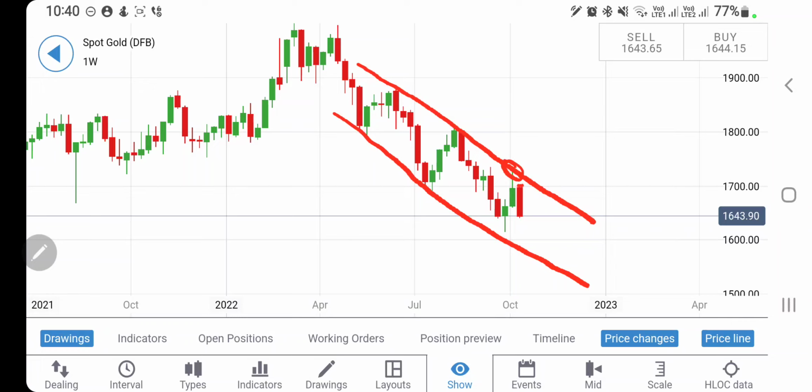Remember, precisely these were the levels I had shared: 1660, 1641. These are the two numbers you should wait out for. And again, below 1640 there is going to be further bearishness.